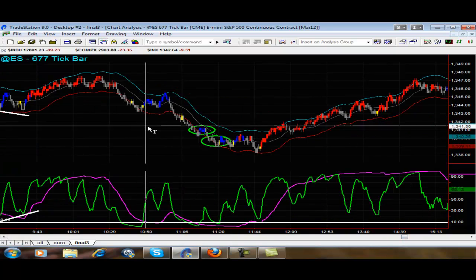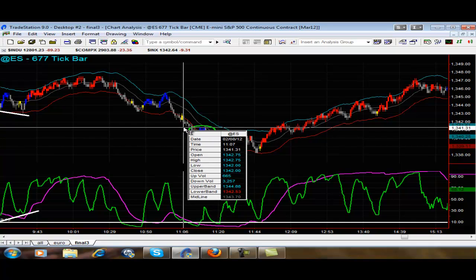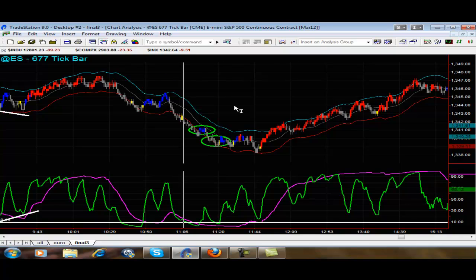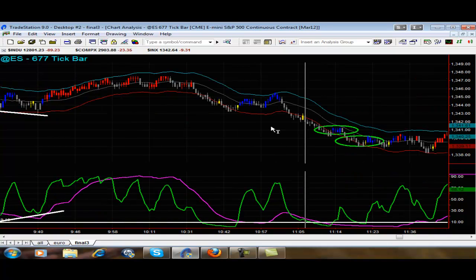But let's look at our trades. You could officially, if you had been taking blue bar confirmation, you would have not gotten into this trade right here. So that's a heads up. Like we said, yellow is the beginning of seeing value, but it just kept going through here.